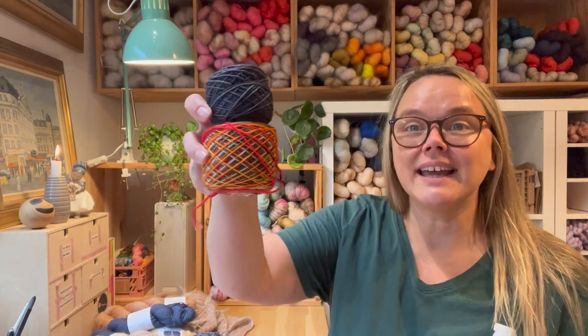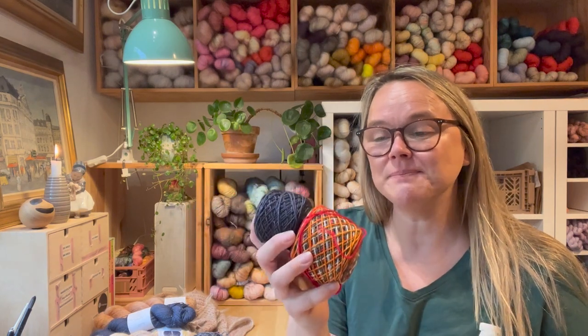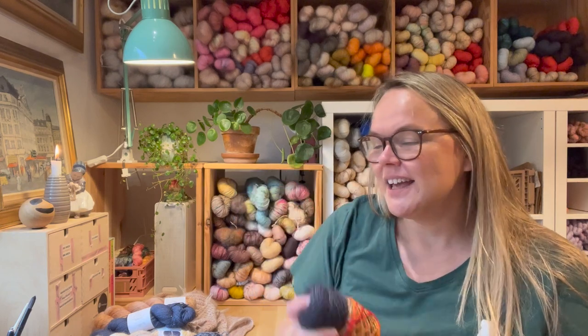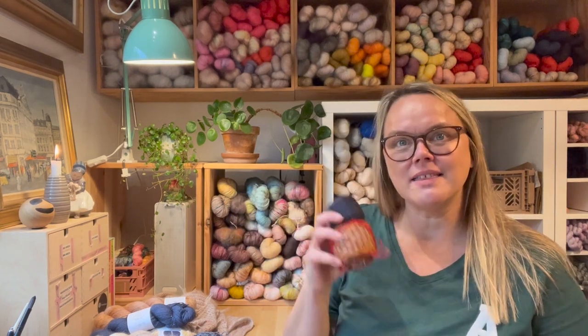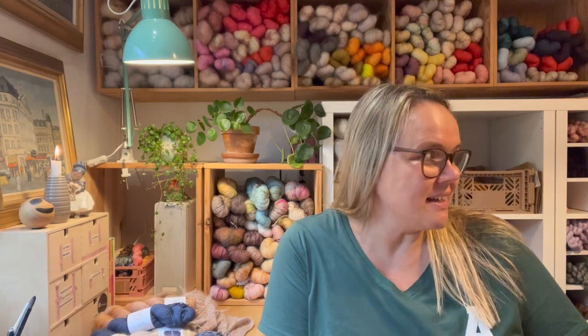Last thing, I kicked up my little self-striping yarn from A Lonely Sock Lady. And since it is Socktober and I have no socks on my needles, I think I will be casting on a pair of these a little later today.